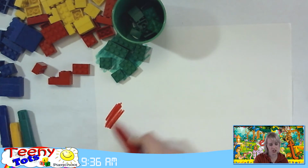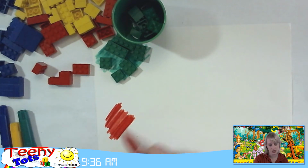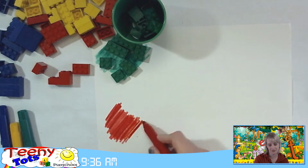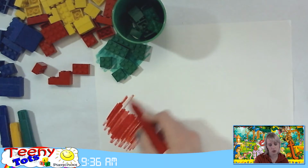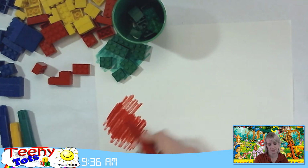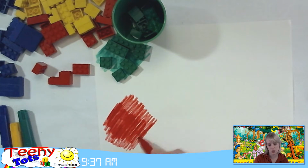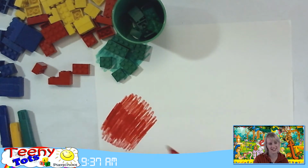Okay, you can just do a little scribble. Try and color it solid though, so we can see the red. Okay, color, color, color. I want to see a big red spot so we can match all the red things onto the red spot. There we go. How's it going? Are you coloring it? You can color it as big or as small as you want, as long as we can see it's red.